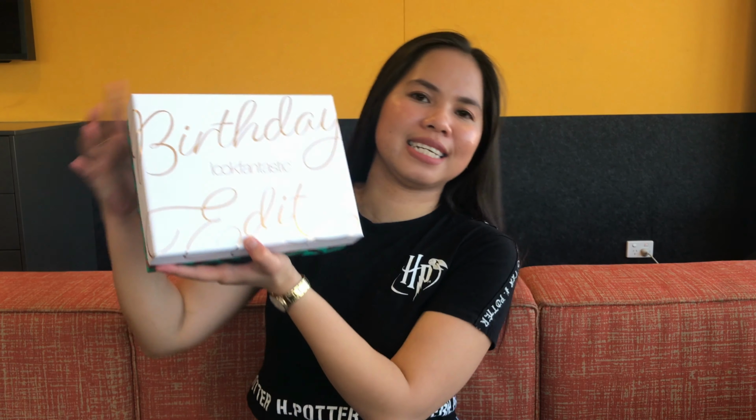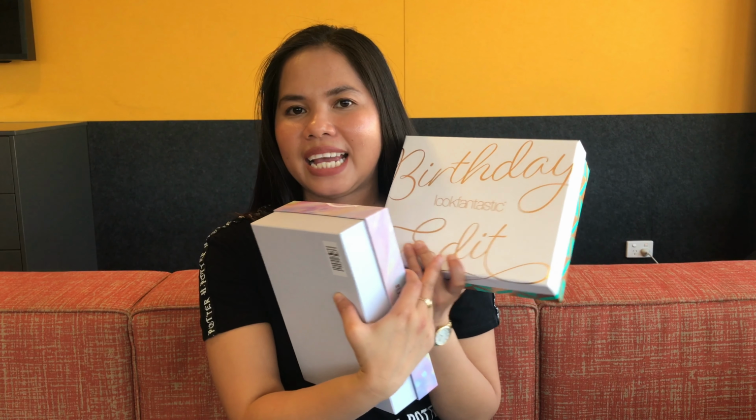This month is so special because it's the birthday of Lookfantastic, and here is the birthday edit box. It's upside down. So yeah, this is their birthday edit box. In case you want to know, last year this is their box and I kind of love both. I love the font of this birthday edit, but I think I like this better.